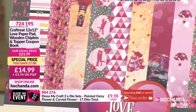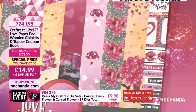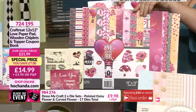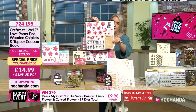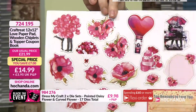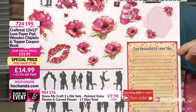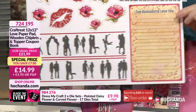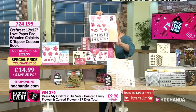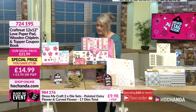You're also getting some fabulous little coupons, and these are really good fun. I'll show you those in a few moments. You're also getting some cut-out sheets with some die cut elements in there as well. So all of these are die cut, so you can see there. I love that. Reasons to love you. There you go. Look at that. Love it. And all these fabulous little silhouettes there as well. Really pretty designs, those ones.